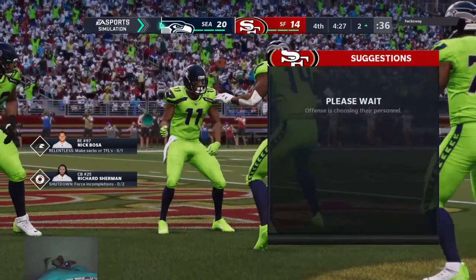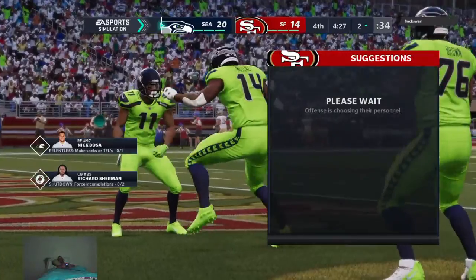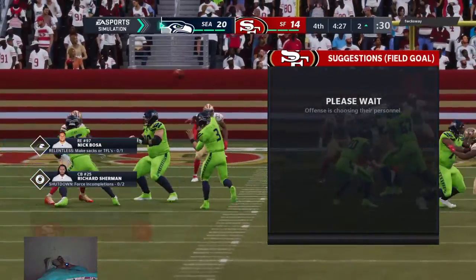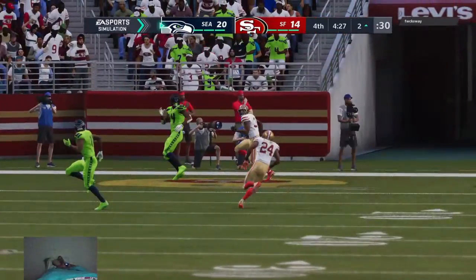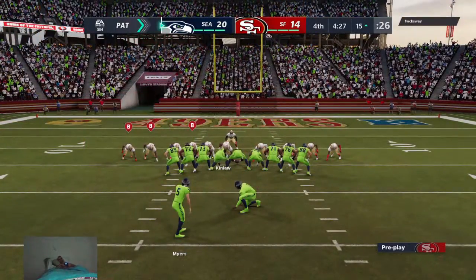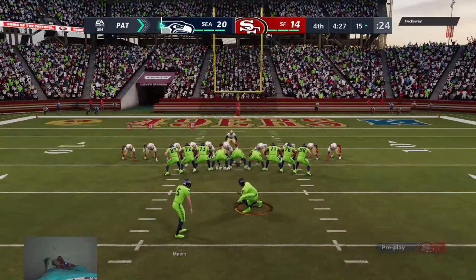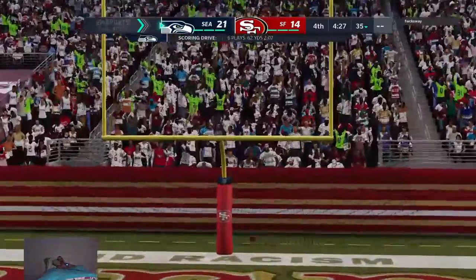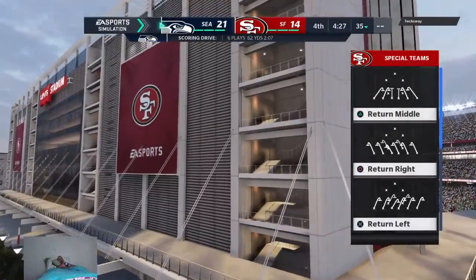And the Seahawks have taken the lead. The extra point now coming from Myers. It's up and good, and that'll make the score 21-14.